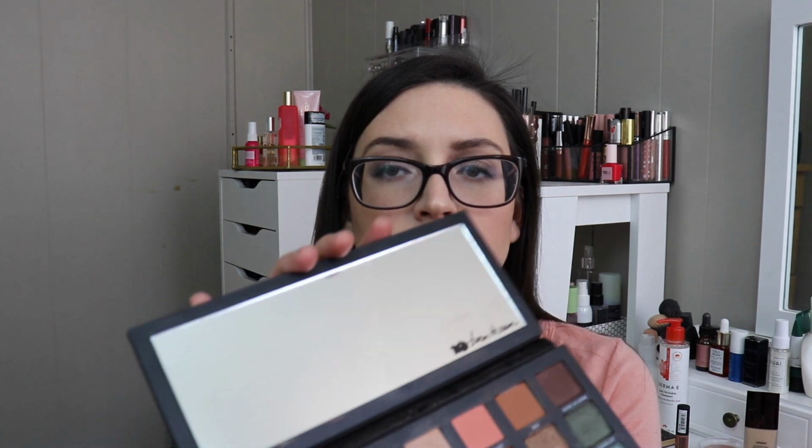Everything else is either a color or, I guess you could use this shade too, which I do. If I wanted to do a peachy eye, I would do that. But everything else is like a shimmer or a pop of color. So those are the only two shades. But I guess you don't really need more than two transition shades. But this palette is so good. And the mirror is so nice on it.